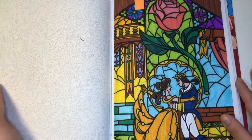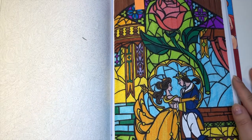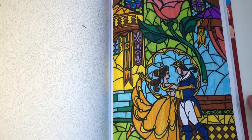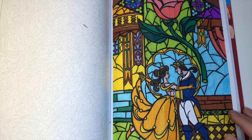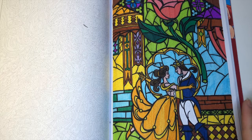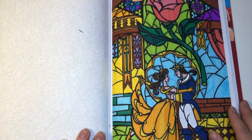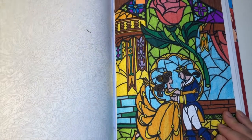Yep. So this is another stained glass window, and it is Belle and the prince as not a beast. So I think I used better pencils. Oh no, this is marker. I'm sorry. Because I was going to say I don't remember having a really tough time with this page like I did with the other stained glass page, but that's because this is marker. So good times. I enjoyed it.